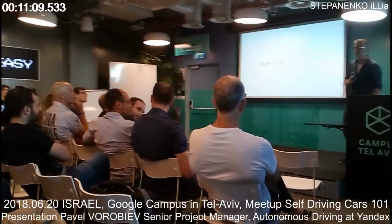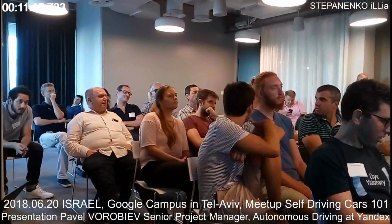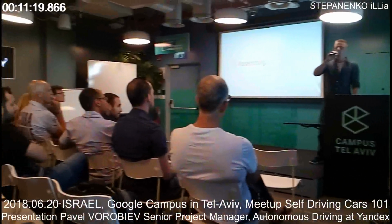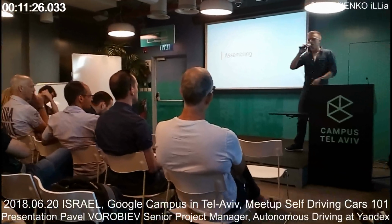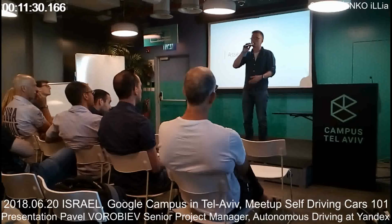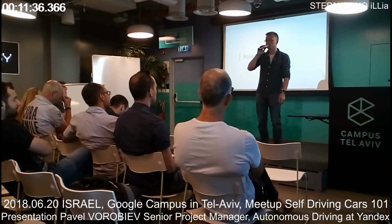Okay. Yes. What about night vision? For night vision, you have LiDAR and radar, and you can drive anywhere without light. So, for example, if you have algorithms which detect objects using point cloud, it's easier to detect a pedestrian ahead of you in absolutely dark night.